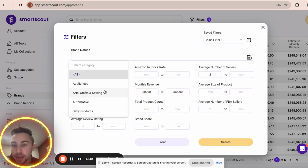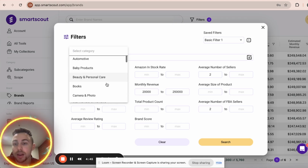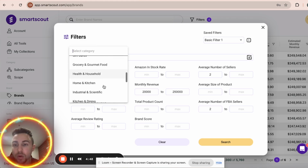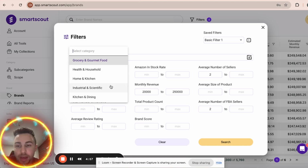So the first thing I see is definitely arts, crafts, and sewing is going to be a category that I'm interested in. Perhaps a category like, let's see here, grocery or gourmet food. There's tons and tons of gourmet food items you can sell for the holiday season, and you can filter this out by different categories. Kitchen and dining is a great category for seasonal products because things like cookware are going to do very, very well for the holiday season.